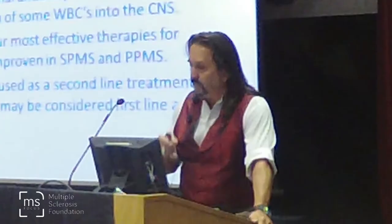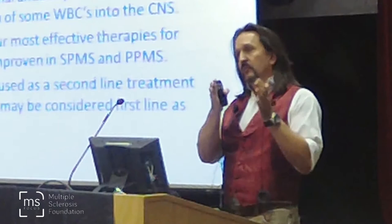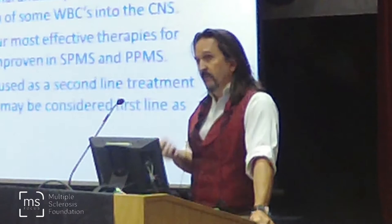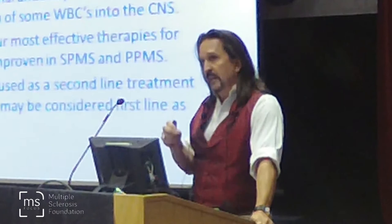What Tysabri does is it binds to certain white blood cells, and it doesn't let them cross the blood-brain barrier to get into the central nervous system to cause inflammation in the first place. It is probably one of our most effective drugs for relapsing forms of MS. It's not proven in primary progressive or secondary progressive multiple sclerosis.